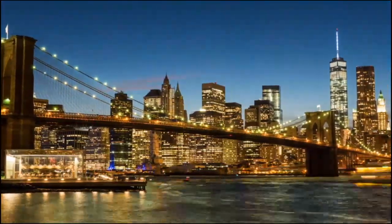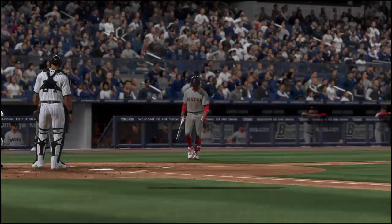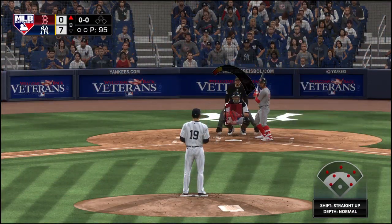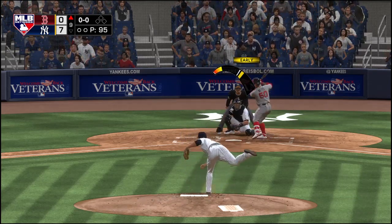The beautiful views of Manhattan at night. Welcome back to this MLB Network broadcast from right here in the Big Apple. Here's Mookie Betts starting things for his side in the 9th as they face the improbable odds of trying to come back in this one. Yeah, not a lot of hope for them at this point.